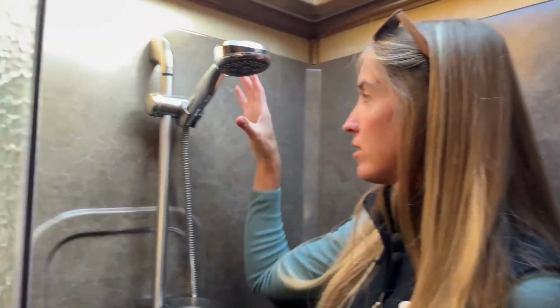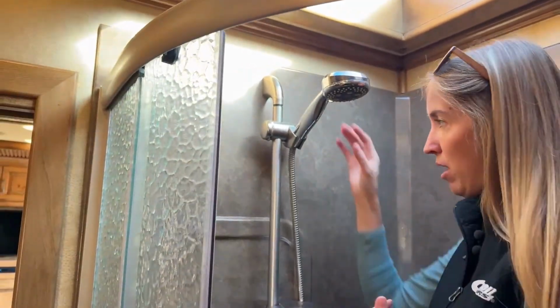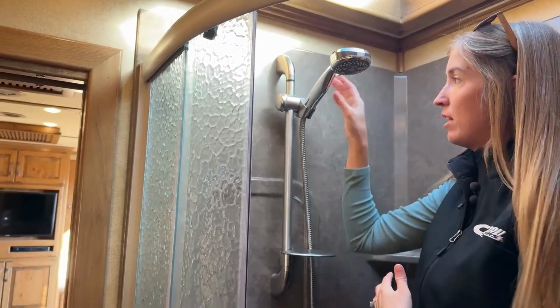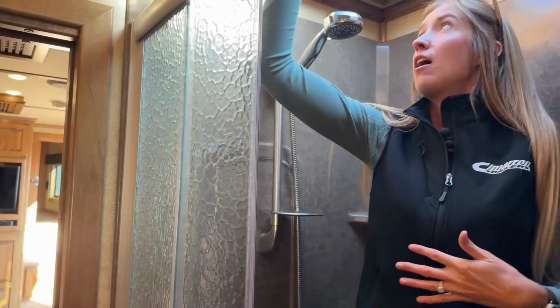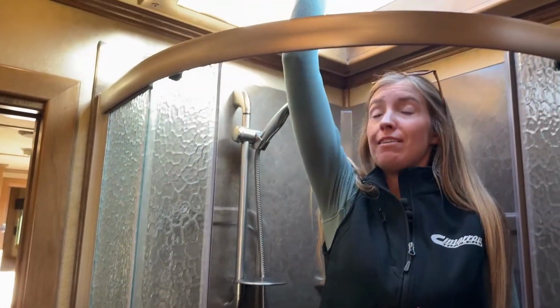Climb in and show you guys size reference. I'm 6 feet. Has the movable shower head. I'm not gonna because last time I got water on myself. So this, you can grab it and easily wash off. Also has a skylight above the shower, so you get even more head clearance.